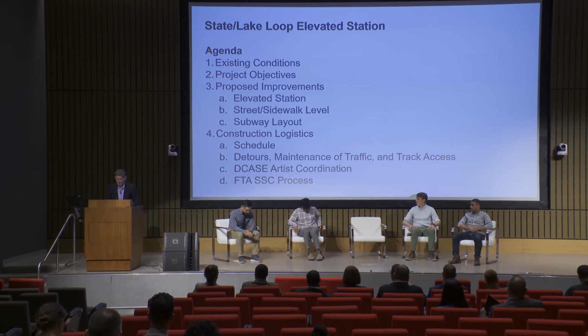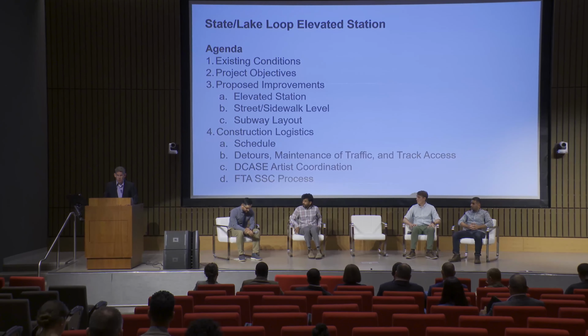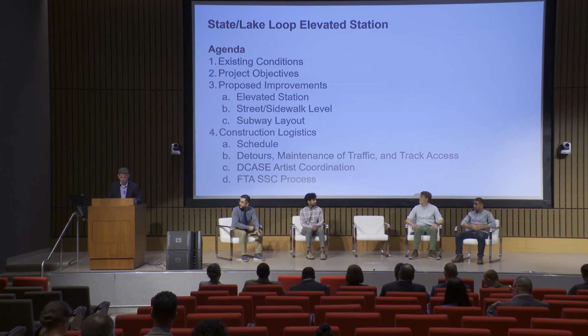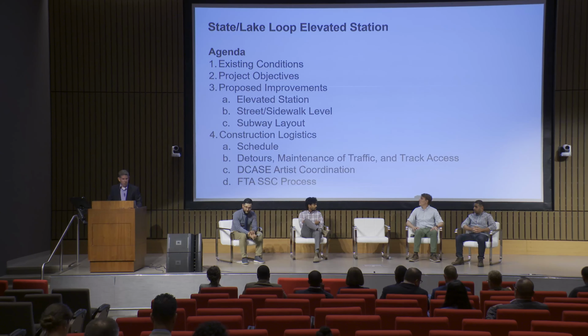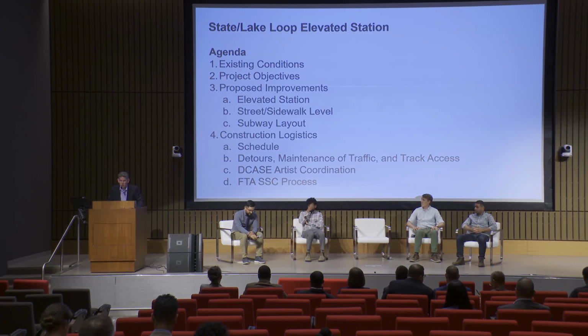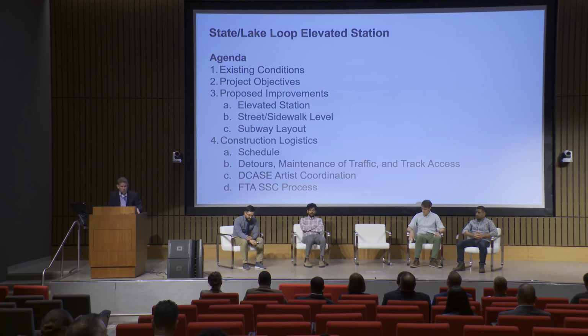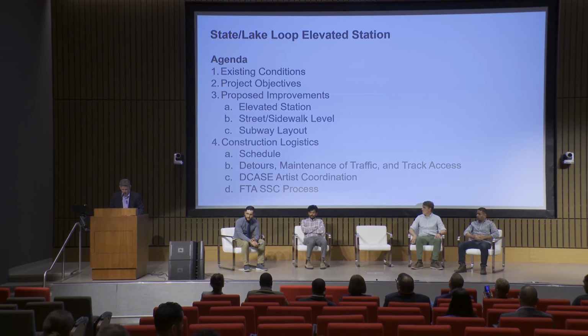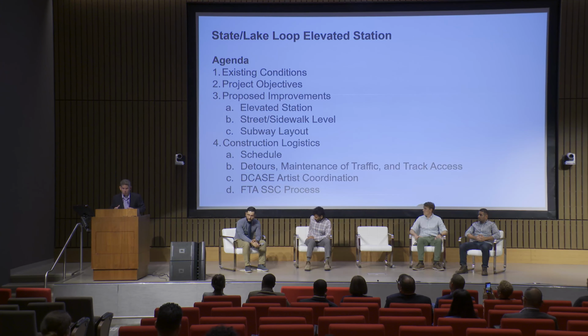So we're going to hit what we think will be of interest to people, starting with what's out there now, moving to what we're trying to do and what we've designed, and then come back and talk a little bit about how to build it at the end with logistics and things like that. And I'll talk about the first part, and I'll talk in the middle, and then I'll talk again.